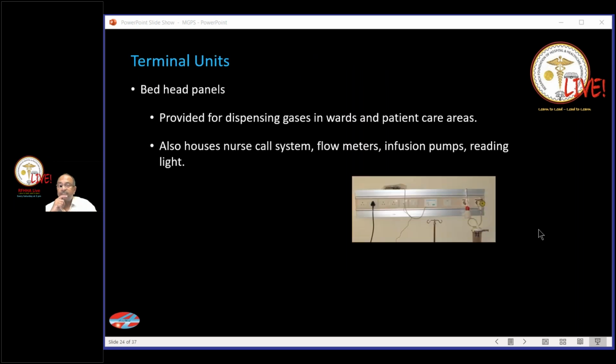Then we have the terminal units, which are typically installed in a bed head panel. So you have a panel installed on the wall near the head end of the bed. It has the gas outlets. It also has the power outlets, and there can be many other things. For example, a reading light, a call switch, backup power supply. So there can be multiple other things that can be installed in a bedhead unit. But the essential components are the power supply and the gas outlets.